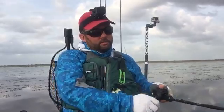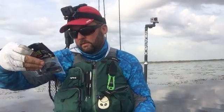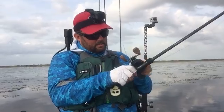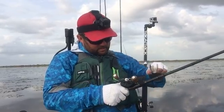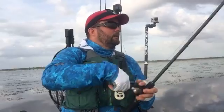I'm switching between two colors, a color called Copperfield and Killer G. And these are easy swimmers. I had a line dig in on that last hook set, just caused myself a backlash.